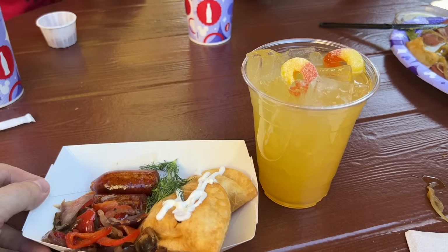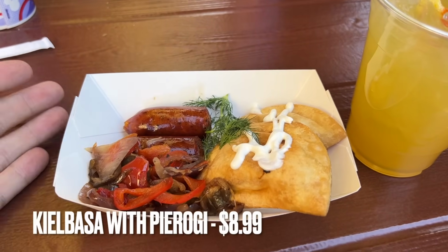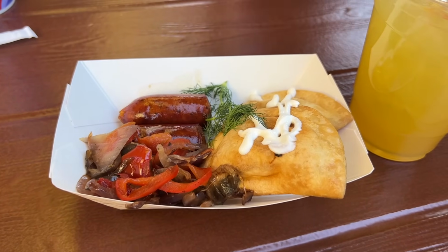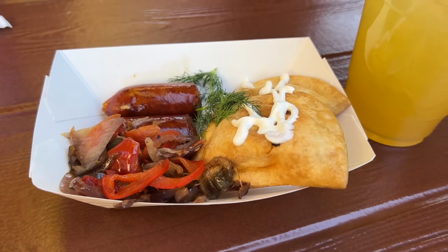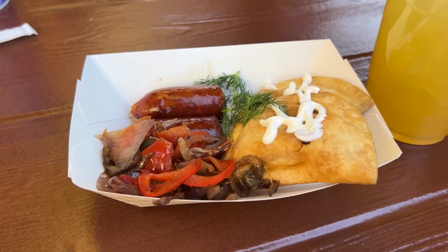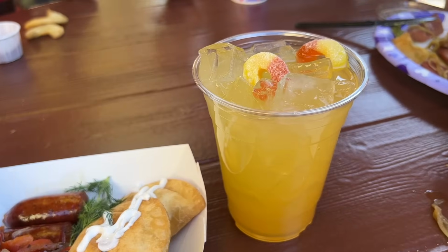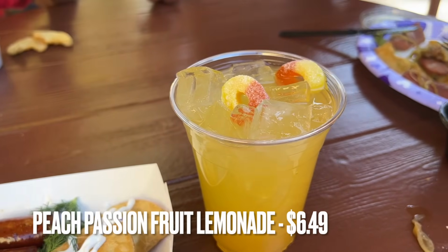And here are our final two items in Disney California Adventure. We have the kielbasa with pierogies. I was so excited to see pierogies on the menu. Like, I love pierogies, and I feel like you can never find them. I grew up in Pennsylvania. Pennsylvania Dutch is my heritage, and of course, pierogies are a major staple of that. Since moving out west, I don't see pierogies all that often. So this is fantastic. And then next to that, we have the peach passion fruit lemonade.